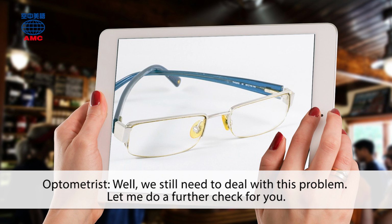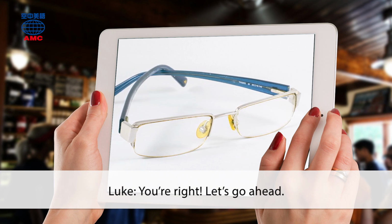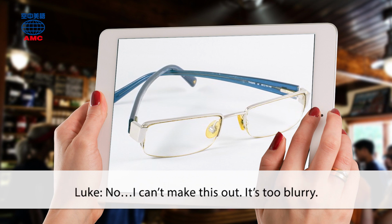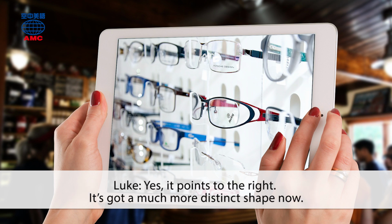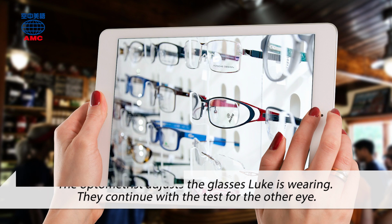Well, we still need to deal with this problem. Let me do a further check for you. You're right. Let's go ahead. Now put on these glasses and stand over there. Can you clearly see the letter E I'm pointing at? No, I can't make this out. It's too blurry. I'm going to change the lenses. Can you tell which direction the E is pointing? Yes, it points to the right. It's got a much more distinct shape now. The optometrist adjusts the glasses Luke is wearing. They continue with the test for the other eye.